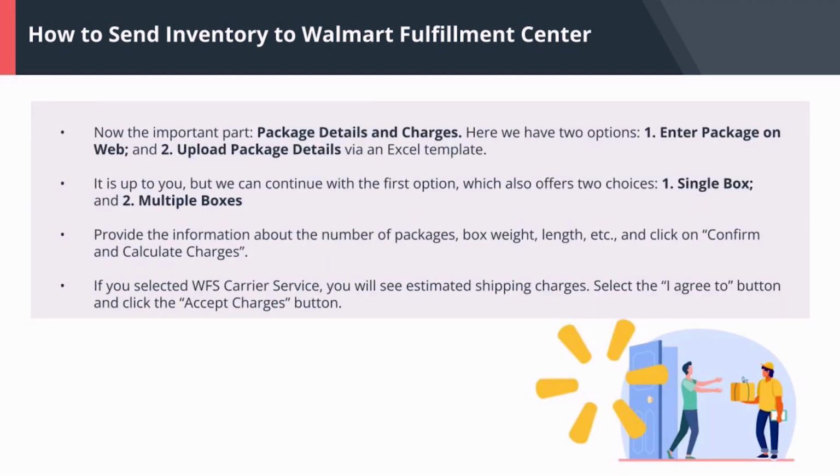Now the important part has arrived. Package details and charges. Here we have 2 options: enter package on web, or upload packing details via Excel template. If it is up to you, you can continue with the first option. It's much easier to choose enter package on web. Why? Because you don't need to worry about uploading the Excel files, having problems with the Excel documentation, and you might receive the Excel files back because it didn't work out.